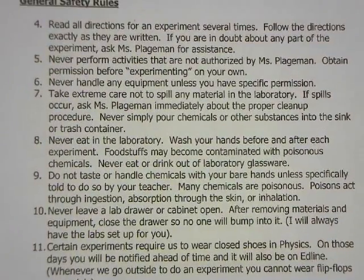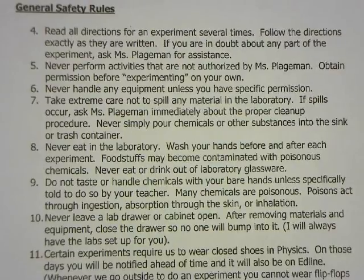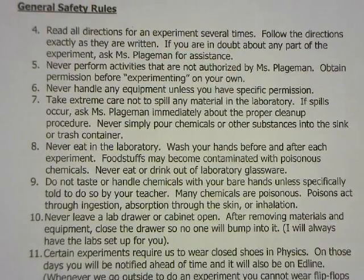So, general rules. Read all directions for an experiment several times. Follow the directions exactly as they are written. If you are in doubt about any part of the experiment, ask Ms. Plagueman for assistance. Never perform activities that are not authorized by Ms. Plagueman. Obtain permission before experimenting on your own. Never handle any equipment unless you have specific permission.